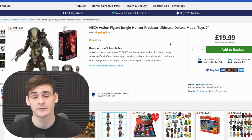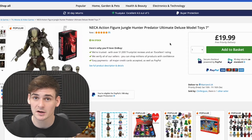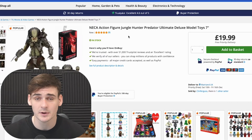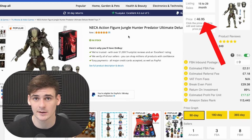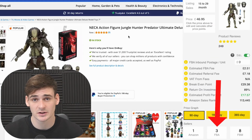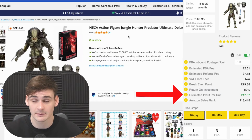So on to our 5th and final deal, and we hope you enjoyed all these deals so far. This one is from OnBuy, a great place to find deals. It's a marketplace, so you have quite a variety of products on there. This is an action figure, Jungle Hunter Predator deluxe model toy, which we can buy for £19.99. And you can see when we sent this into Deal of the Day, it was selling on Amazon for £46.95. So buying for £19.99, selling for £46.95, an incredible difference. Only 15 to 29 units a month, but only 3 other FBA sellers, so not too much competition. And I mean, this one was just giving us a crazy profit, £17 profit per unit.